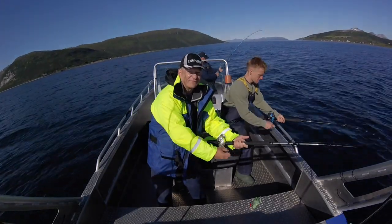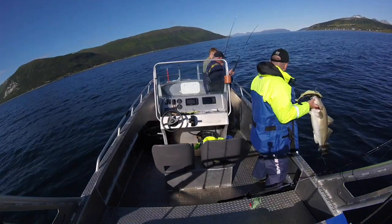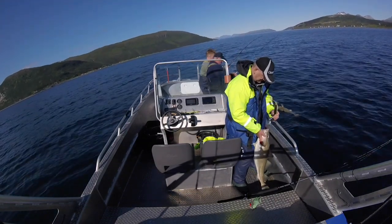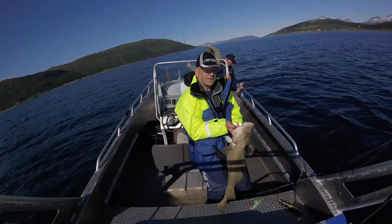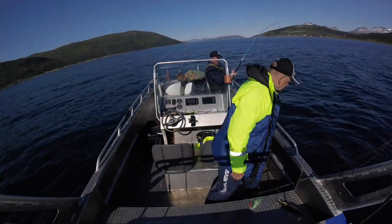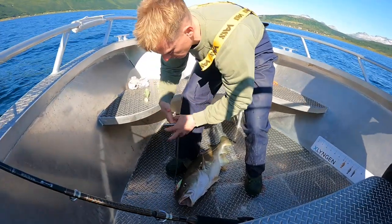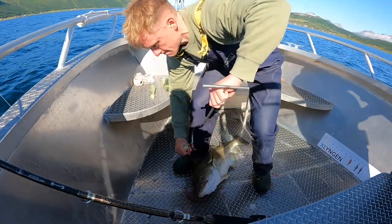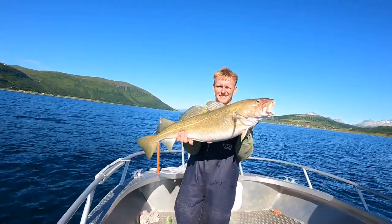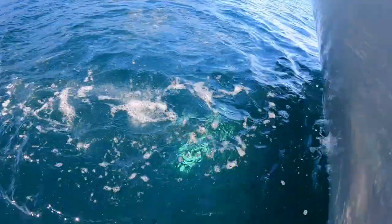Three rods all bent into fish. And release. Straight back down. Another good fish for Luke on his dad's perch. So that one up for a photo. Nice fish again, Lukey. You got it? Straight back. There it goes, back down to the bottom.